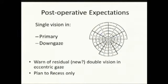So you have to warn of the residual double vision in eccentric gaze, or he will have a new double vision. Largely, your surgery should be recession.